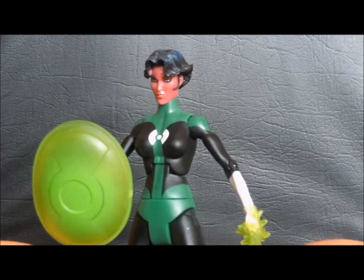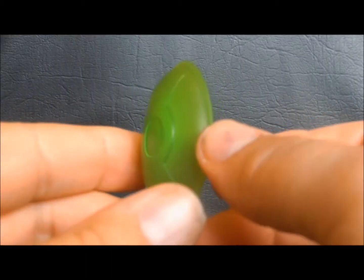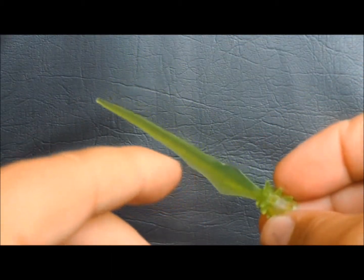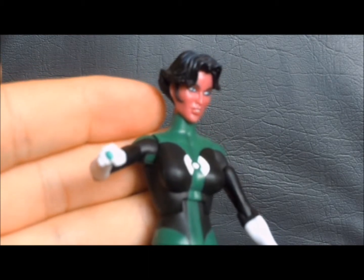Katma is a rarity in the Mattel Green Lantern waves simply because it's a female Green Lantern. She's here, I guess it's supposed to be a shield. She also came with this, I guess it's a sword construct. I am not a fan of this body type. The head sculpt isn't bad. She does have a very nicely detailed ring.